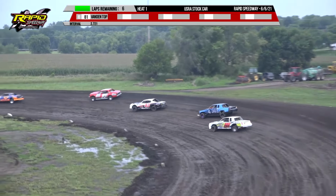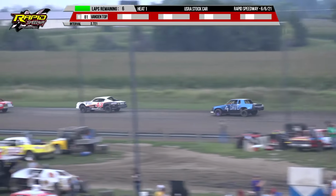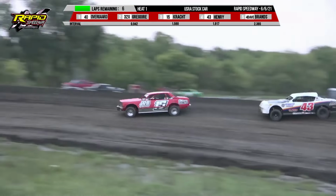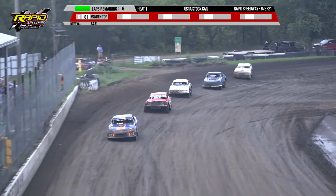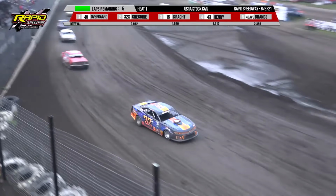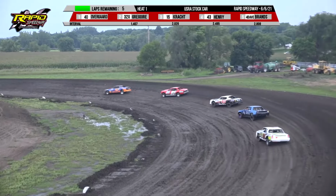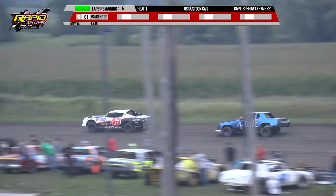Scott Overgard, your race leader in the number 40 machine, and checking out from the rest of the pack. Overgard with the race lead in that red and yellow number 40 machine. Rich Gregoire in second spot. Tommy Crock, Mark Henry in number 4. Austin Brands and Tanner Vandertop rounding out your field.